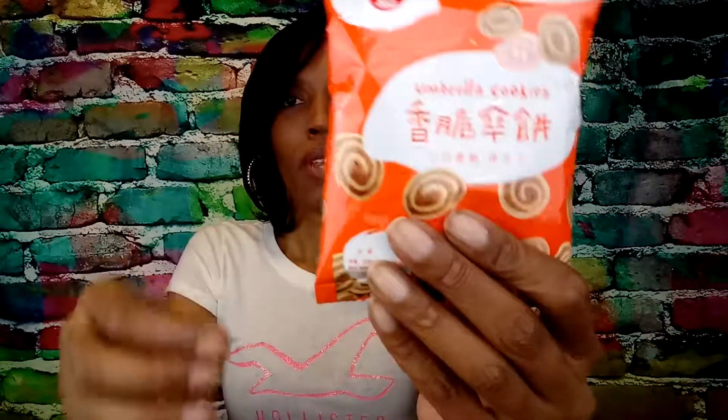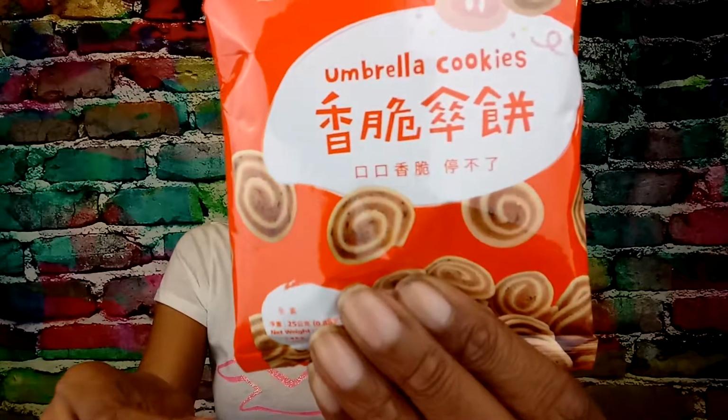Okay, next we have umbrella cookies. Nice little pinwheel looking cookies. These are awesome. I'm not going to open these just yet. Actually, I am. Let's try these. Show you what they look like. There's a lot in here. It is worth the... Okay, these are thin.